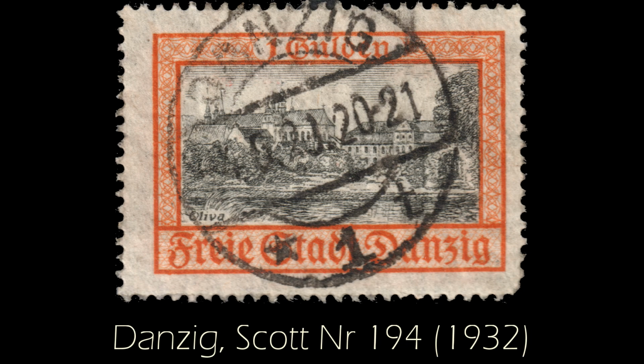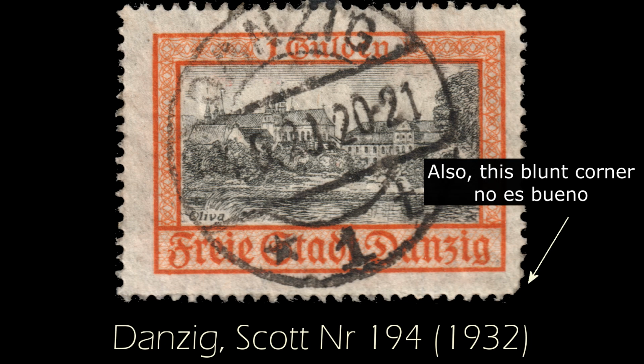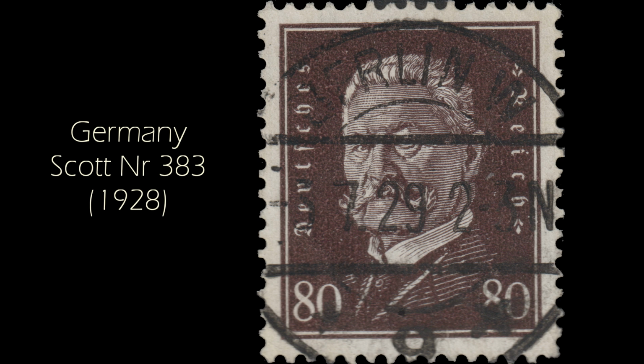Next, this is my first mistake. This is Danzig number 194, issued in 1932. I don't know why I put this in my shopping cart, actually. It's poorly centered, and the cancel was clearly labeled by the dealer as a CTO, or cancel to order, which means it's not a cancel from actually being postally used. So like I said, I don't know why I got it. Maybe it was just to pad my order, because I only had a stamp or 2, and I added this one. The next stamp is Germany 383 used from 1928.